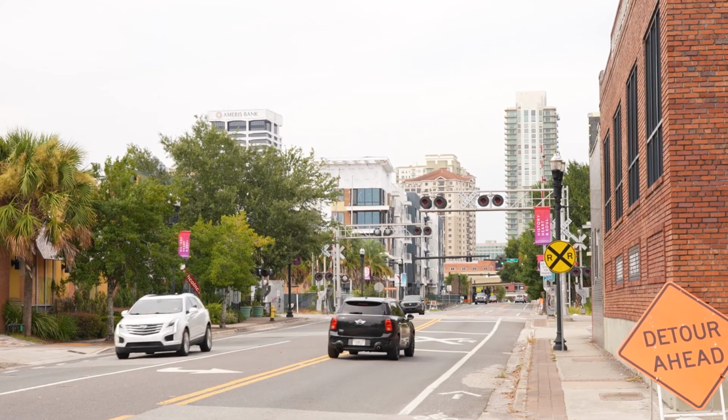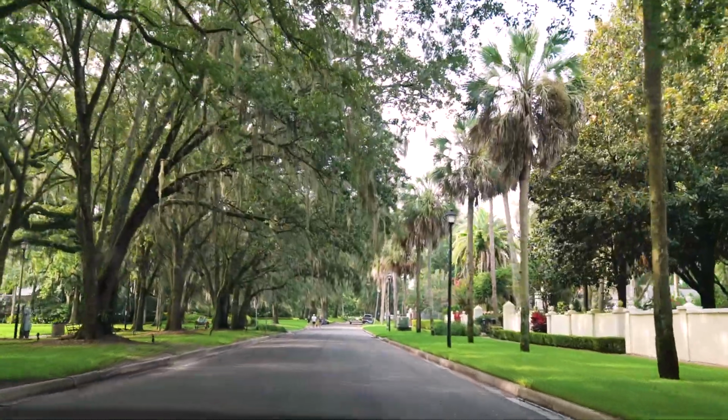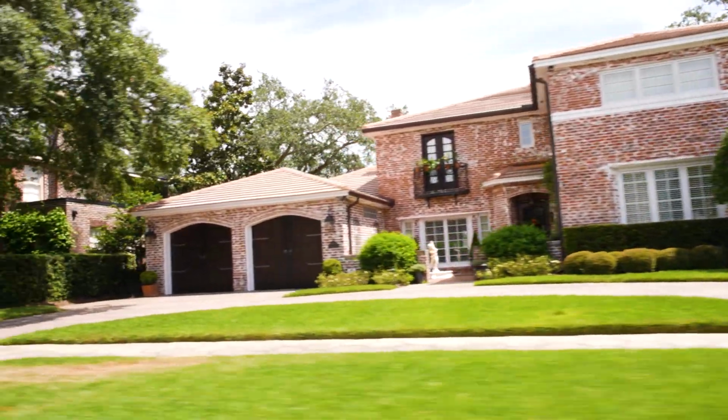The location of San Marco is really hard to beat. You might want to be close to downtown, but not in downtown. You might want to be in a neighborhood, but not necessarily in the suburbs. And then you might also want historic homes, but are still modernized. Depending on your price point and desirability, San Marco really has all of this to offer for you.